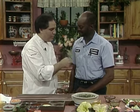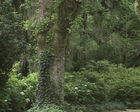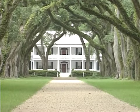When we were at Rosedown the other day, we were able to go out there and look at the gardens, and I've got some nice shots of it. Why don't you tell us exactly what we're looking at here? Really beautiful shots. You're looking at the alley with the live oak, with the house in the background.